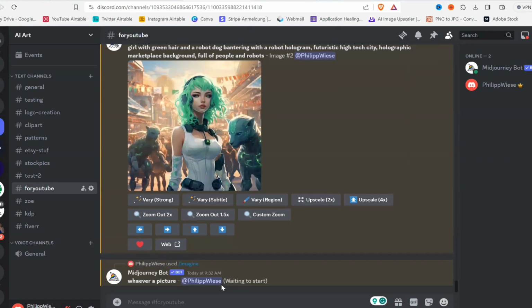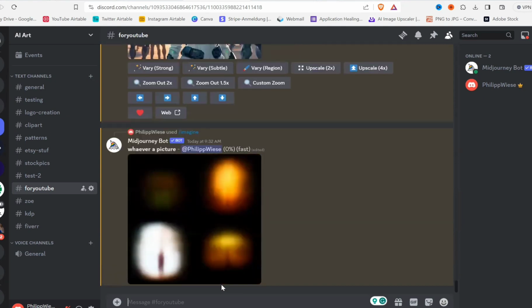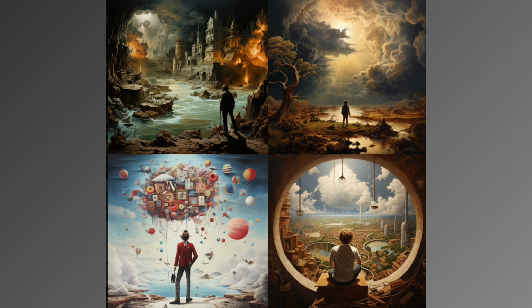So I wouldn't say it's the worst user interface because Midjourney is just a very powerful image generator and easily creates very good pictures. But if you really want to get the best out of Midjourney, there are quite a few nuances that are not beginner friendly at all. But I mean, look at that, just from the command, whatever, a picture.